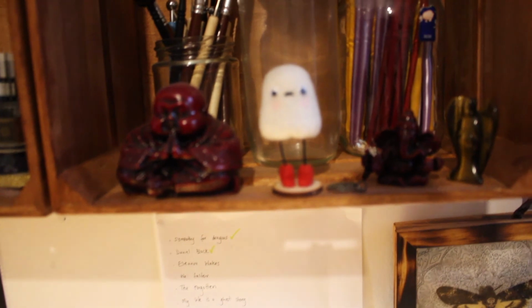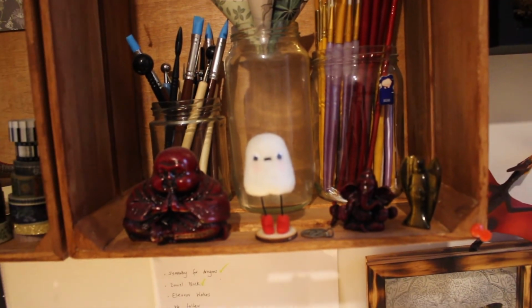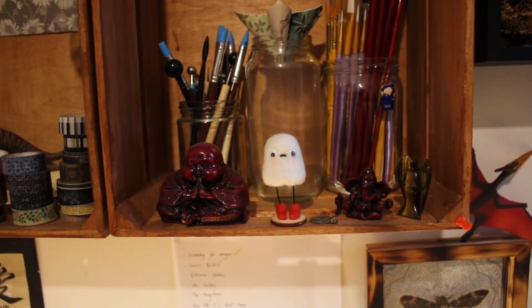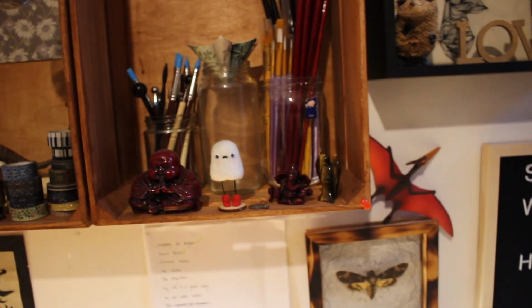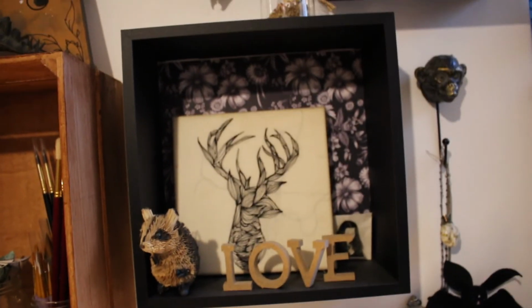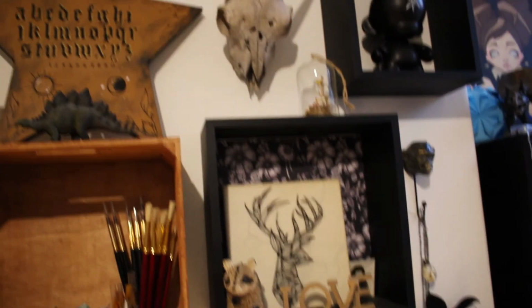This is a cute little ghost. Let's see if the camera will focus on that. My friend Claire Lewis, she goes under the Instagram handle inky_Potius. I'll leave a link underneath so you can go check out her stuff. But she does these incredible felt things. That's a Harriet Popham original. I had that for my birthday, I think, one year.